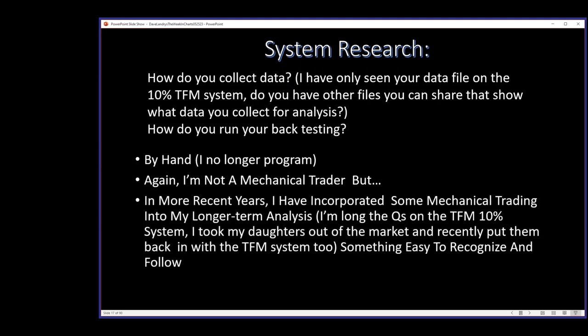And like I said last week, I'm not a mechanical trader, but in more recent years, I've incorporated some mechanical trading into my longer term analysis. Like I just said, I'm long the QQQs on a TFM 10% system, and I need to be careful because I don't want to start crazy day trading or whatever with my daughter's accounts. But I figure it's safe, quote unquote safe. It's probably a little bit safer to just keep them in longer term because they are younger, obviously, and then use something like the TFM 10% system to get them out of the market. I think it keeps you out of the market about 30% of the time, if memory serves. And all that data was done by hand.